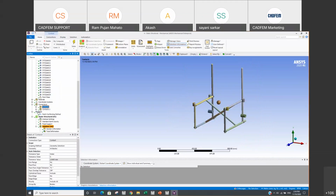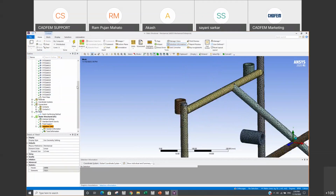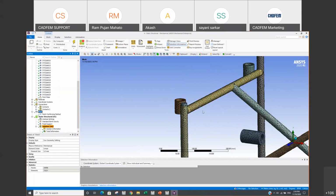Then you mesh the part. This is the mesh that you see here. Basically this is the geometry, so you have to mesh the part in order to discretize your model, so that you will be getting data or results from every node.